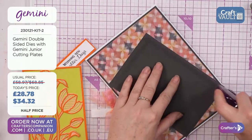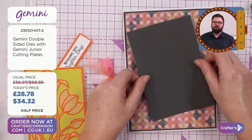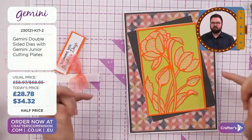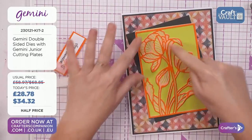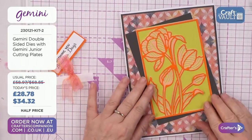So do they cut the same image on both sides, is what Nonna Lawton asked. No, if you think of it a bit like a mat and layer, or a topper, that's the best way to think of it. Yeah, absolutely. So it doesn't cut the same shape, but it does cut a coordinating shape around it. So this bit is the same shape, but you can see we've got a different shape in the middle. So we see that difference that comes in there.